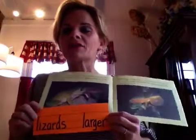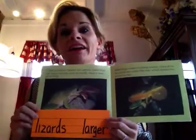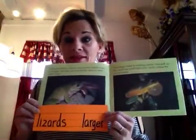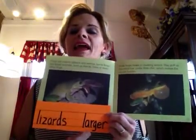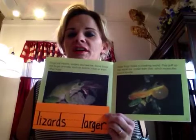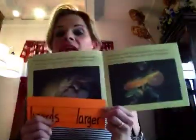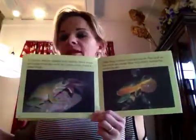Lizards and larger, both L words. Did you hear that? Oh, good. All right, now do I call on Lou or Luigi? Are you going to both answer at the same time? Aha. They're both pointing at larger, because larger is describing, in this case, the animals, what they're like. Lizards, yep, still a naming word.